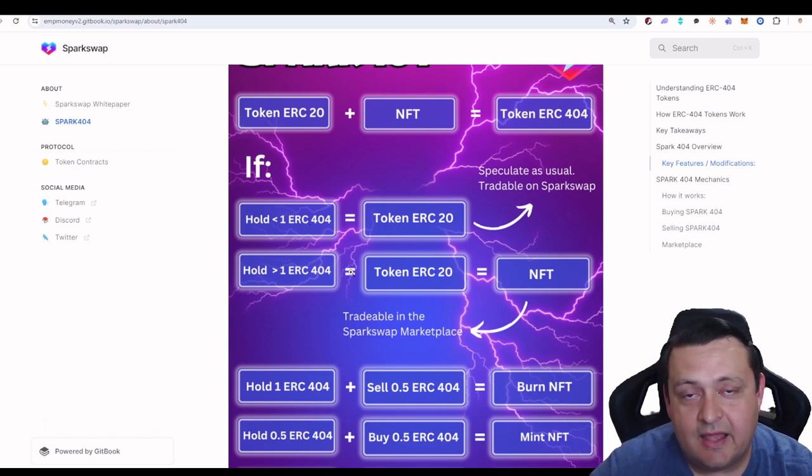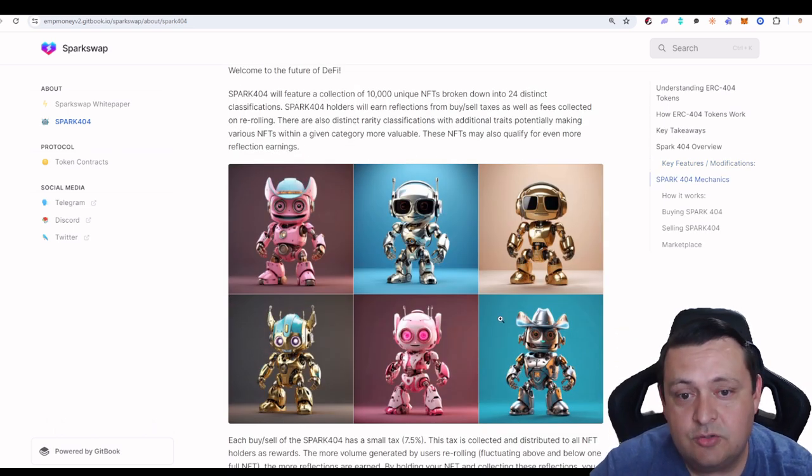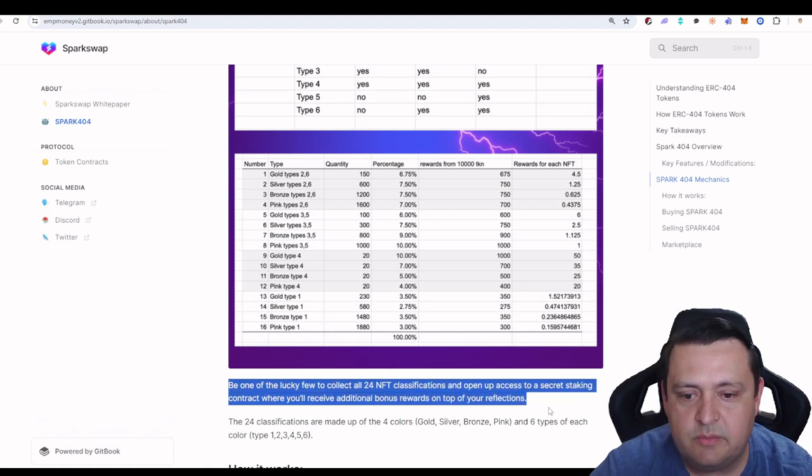The other thing that allowed them to do is when you have reflections and you have rarity, you can get extra rarity. They have a full breakdown of all the different rarities and types. They are doing a special thing where if you get every single rarity and every single type and hold them in your wallet, you get access to a special staking platform with them. We have no idea what kind of returns those are going to be. It is kind of a hidden bonus, but you're going to be able to get to a secret staking contract where you'll receive additional bonuses on reflections.